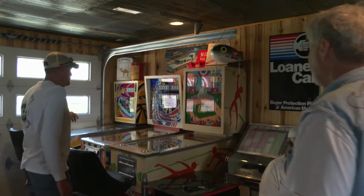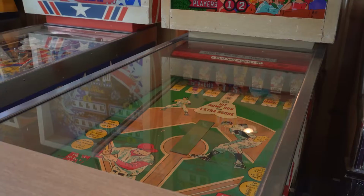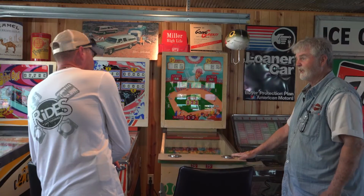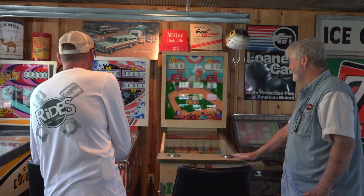Okay, talk to me about the pinball machines. They all work? These are all mechanical. Okay. This is a baseball machine. I mean, as a kid, everybody wanted to play the baseball pinball machine. I still do. I can sit here for hours.